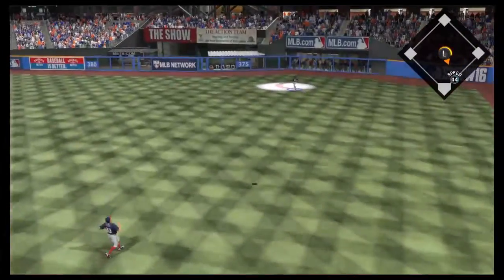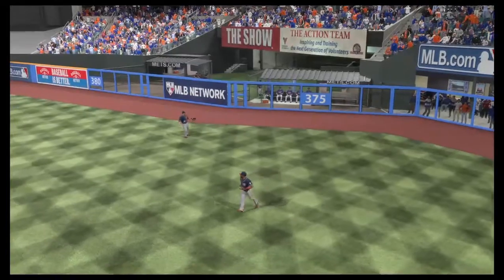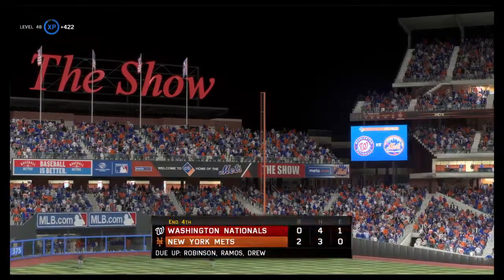Skied into straightaway right. And he'll get there in plenty of time to put this one away, and that ends the inning.